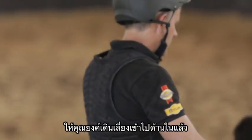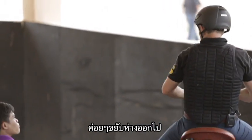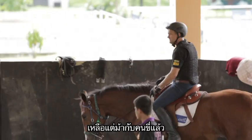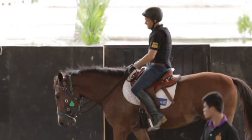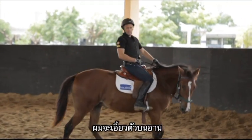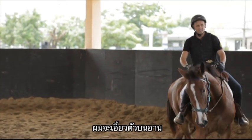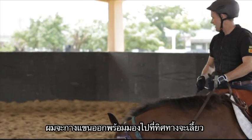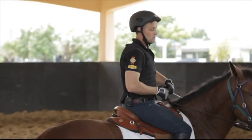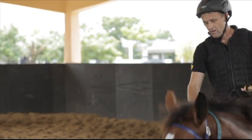Now Yong can peel off into the center. Just quietly move off. That's it. Yep. And now it's just horse and rider. I teach horses to turn. I pivot my body in the saddle and my hand comes out and I look in the direction that I'm turning. The horse can actually see which way.